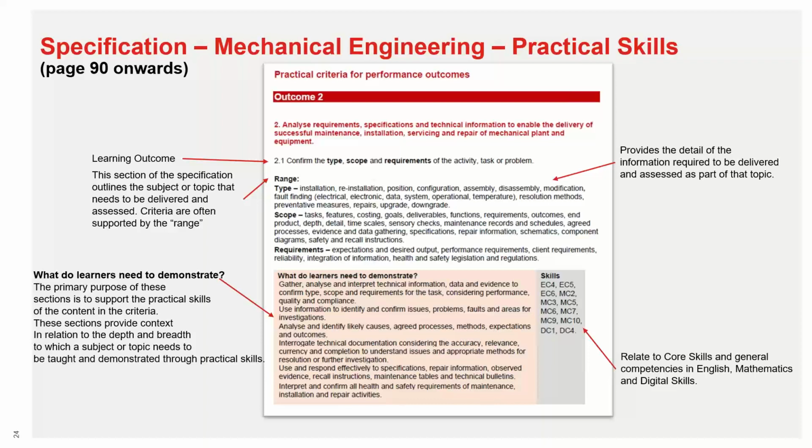This practical skills section is going to be exactly the same across all of the occupational specialisms. We're not going to go into more detail of that, but I have identified on the slides where it splits into the two different sections as well.